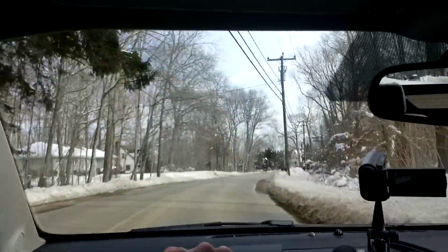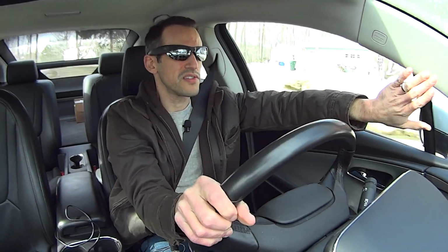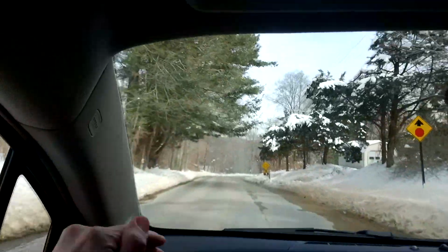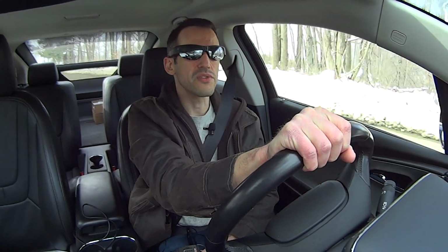One thing that really gets me though is that the field of vision's a little blocked. This pillar here, while it certainly will keep me safe in a rollover or something, becomes a bit of a blind spot, especially when you're taking these left-hand curves like this, because you really can't see what's coming at you. So I'm often just bobbing my head a little bit to get a feel for what I'm missing when I'm coming around a corner. And where I live, I have a lot of twisty turns and everything, so you have to be really careful.